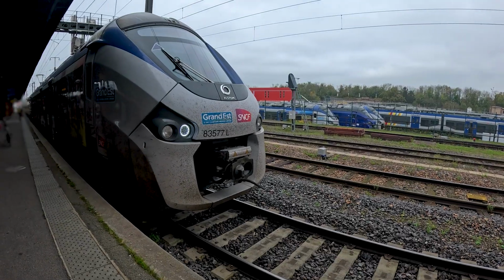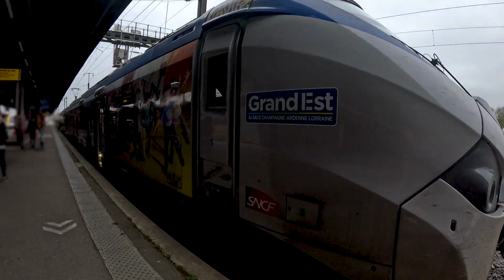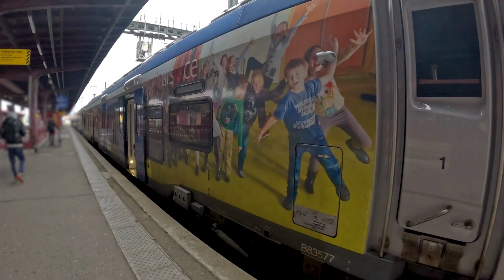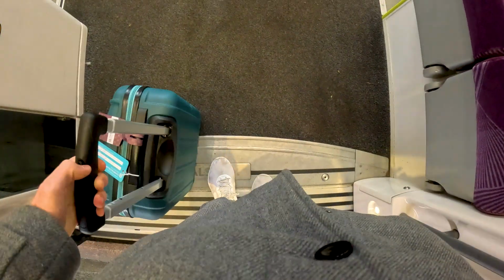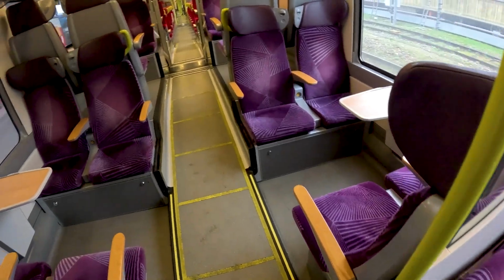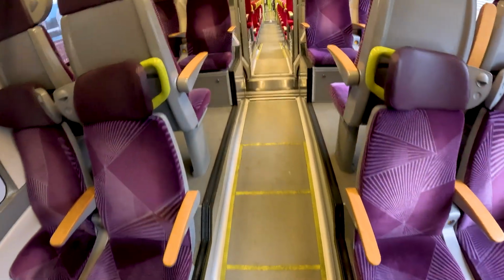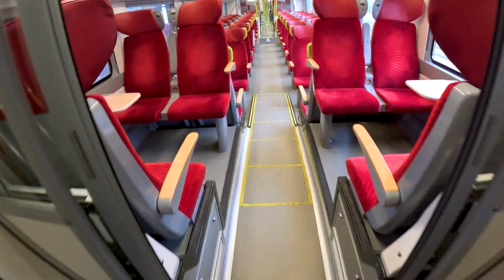Here you can see my train today, which is an Alstom Coradia Polyvalent, also called Régiolis. It's exactly a train of the type B83500, which is a bi-mode train in a suburban version, so it can operate in an electric way and in a diesel electric way. And there are many other versions of this train.